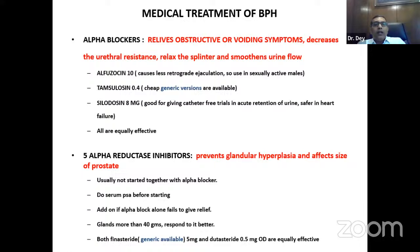Always remember PSA has to be done before giving dutasteride. So if you have not done a PSA, you have given a patient dutasteride, and after 1 month he comes with a PSA of 4, you may feel his PSA is normal, but basically his PSA would have been 8, because dutasteride can reduce PSA value by half. So if the PSA is 10, after giving dutasteride for 1 to 1.5 months you may see it at 5, so you can miss cancer. It is always said that without seeing PSA you can give an alpha blocker, but for dutasteride, no.